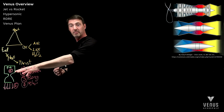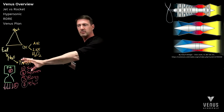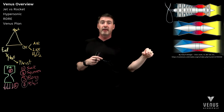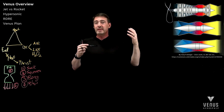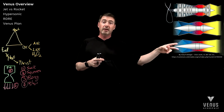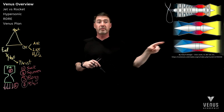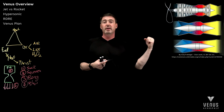So we built pressure not by our turbo pumps shoving fuel and oxidizer into this chamber, but through shock waves. And then the scramjet, which really just means the supersonic combusting ramjet, what we're doing here is we don't let the air slow down below the speed of sound. So up here it was below the speed of sound. Here it's still above the speed of sound, and then we would combust this.